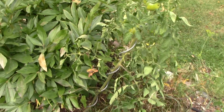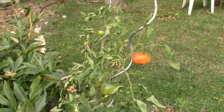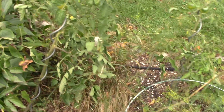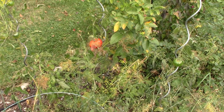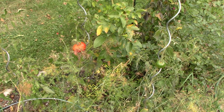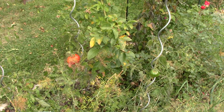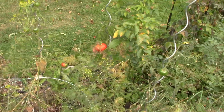Here are the larger tomatoes, and frankly, with these stakes that fall over at angles, it's just awkward to see things in here. So these will definitely be replaced by a similar structure with that horizontal pole, and then tomatoes will be strung up for next year.